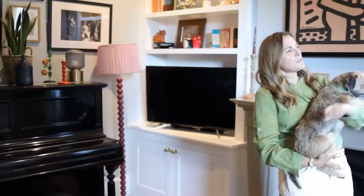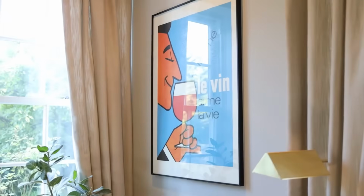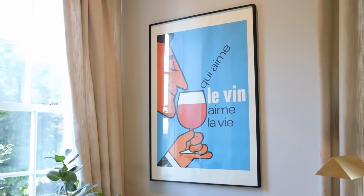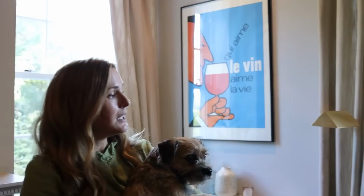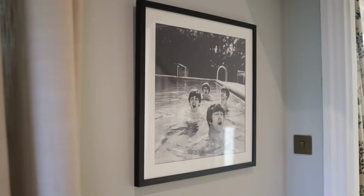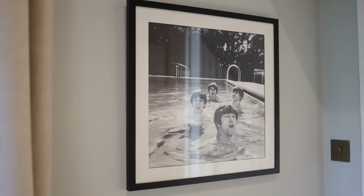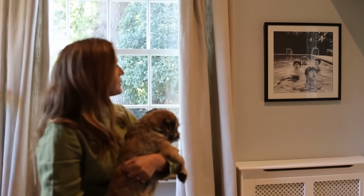We have, oh, this poster came from a Paris street market. I worked in Paris for a while and I love going back there. So anything French is all me. I'm all over it. A Beatles picture, I just quite like it. It's a bit different to the classic kind of them crossing a zebra crossing. I just really like it.